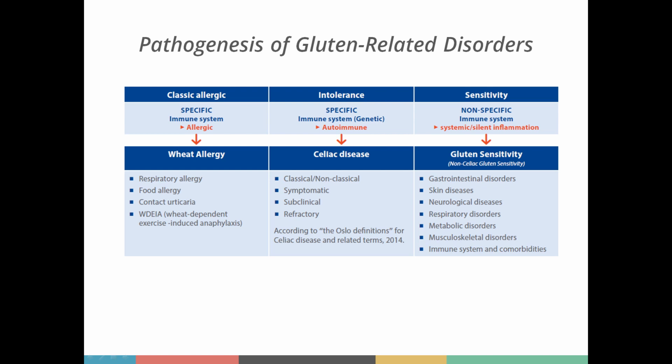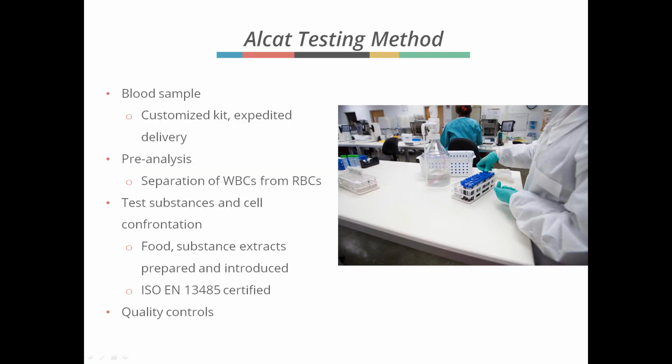A 2010 study determined that celiac disease and non-celiac gluten sensitivity were separate entities with different mechanisms of pathogenesis. Therefore, different underlying causes for adverse reactions to gluten. Non-celiac gluten sensitivity was proposed to result from non-specific innate immune response to gluten-containing foods, whereas celiac disease was associated with a specific adaptive immune response. Hence the differentiation between an allergy, intolerance, and sensitivity to a food can be illustrated with the example of adverse reaction to wheat. The Alcat testing method is controlled at many levels.